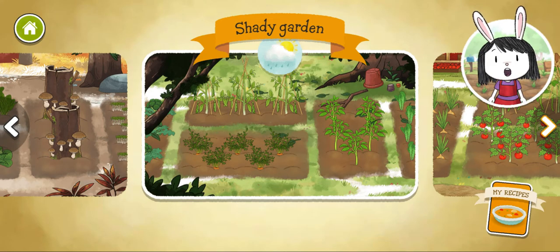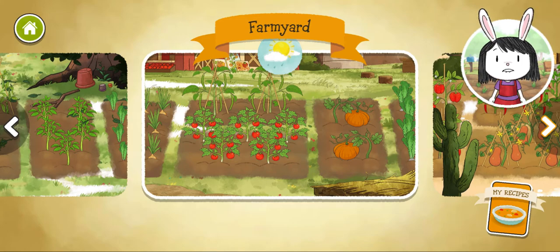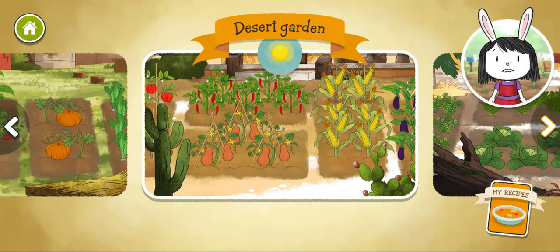The kinds of vegetables that grow in each garden depends on the amount of rain and sun. The farmyard garden is warm, sunny, and gets a little bit of rain. I wonder what vegetables grow on the farm. The desert garden is hot, very sunny, and hardly gets any rain. I wonder if any vegetables can grow here at all.